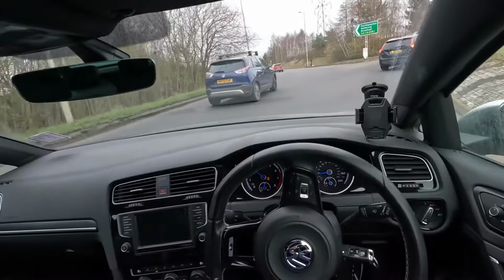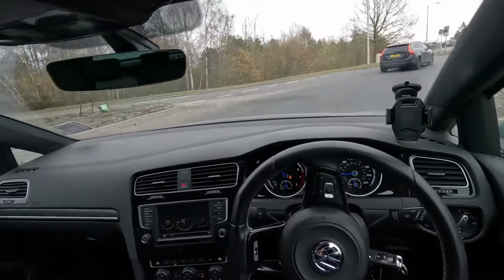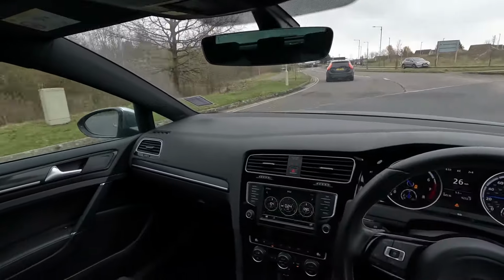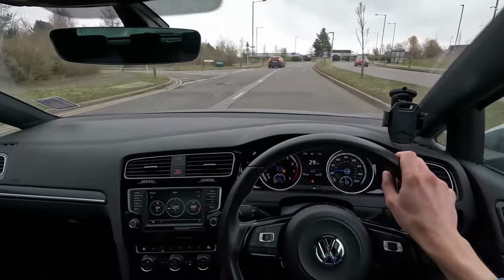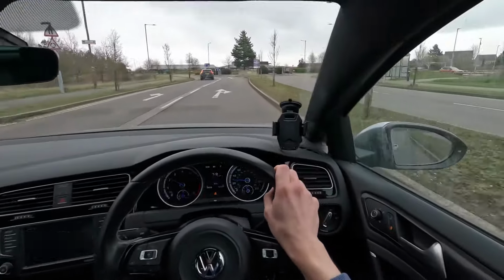Seriously, think about it. Seriously think about what you're doing and what you want. And if you want to have fun in some other cars, have like a track day or something. Do a track experience. Get in a Porsche.